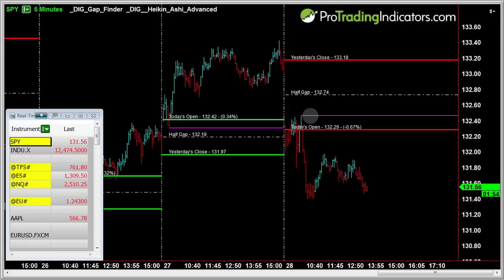Now, this purple line here is a great feature they added in, and again, that's customizable. You can make it any color you want. But what that's showing is how high we've gone up towards filling the gap. And you can see we haven't even got close to a half gap fill today.